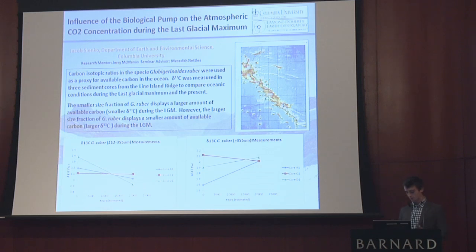What I found was a discrepancy in the carbon isotopic ratios between size fractions of G. rubra. In the smaller size fraction, we saw a lighter carbon isotopic ratio during the last glacial maximum. However, in the larger size fraction, we saw a heavier carbon isotopic ratio during the last glacial maximum. This could be due to a change in nutrient concentrations due to oceanic upwelling in this area. It could also be due to a difference in the availability and preservation of carbon to the different size fractions.